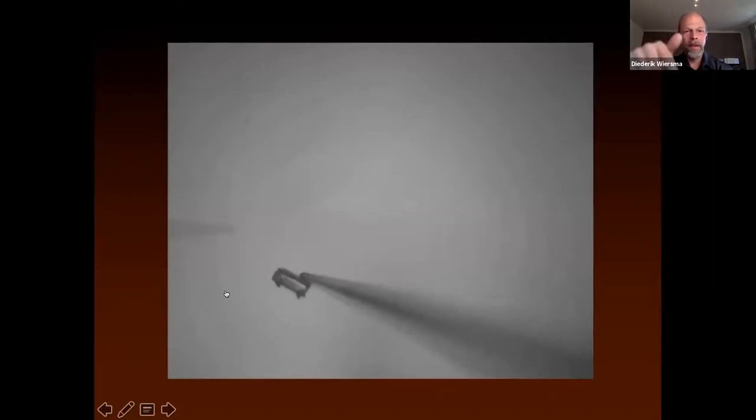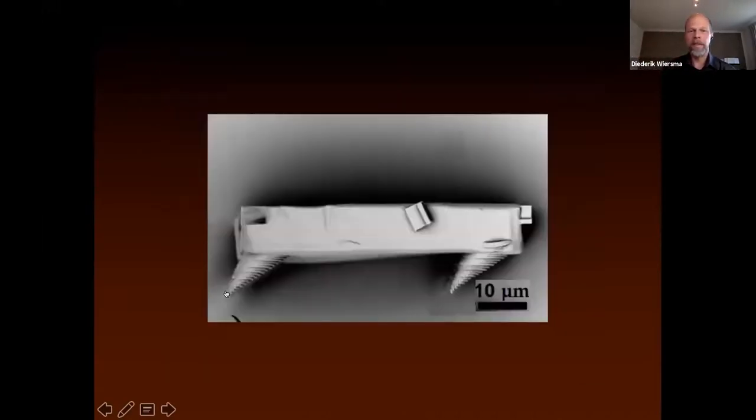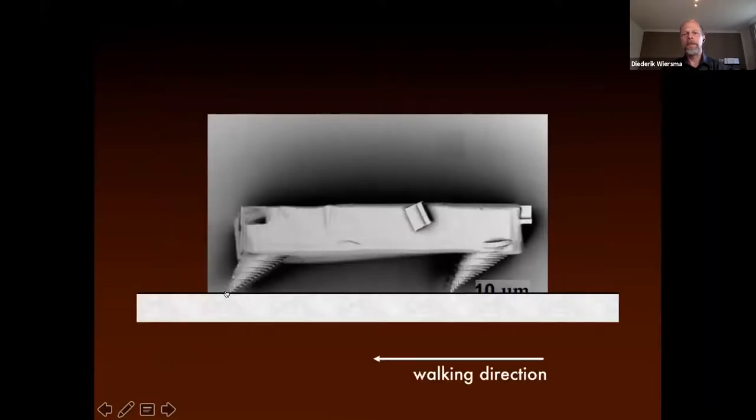I mean, you look at this, and then your brain kind of gives you the feeling that this thing is already alive and that it wants to walk. Of course, it's just a piece of polymer, that's it. We put it on a surface, but then it turned out to be walking in, let's call it, the wrong direction.